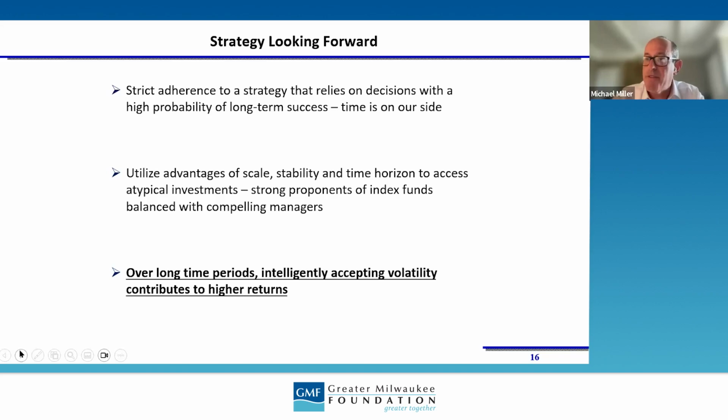But importantly, when we can't find anything great, we can use index funds. We are not anti-index funds, although the index, as I mentioned earlier, makes me a little nervous today. And then last but not least, over long time periods, it's not fun, but the volatility that we've seen in the last few years is usually good for us, and it has been in this case too. Volatility is very unpleasant, but the fact is it creates the inefficiencies in the market that we rely upon to succeed.